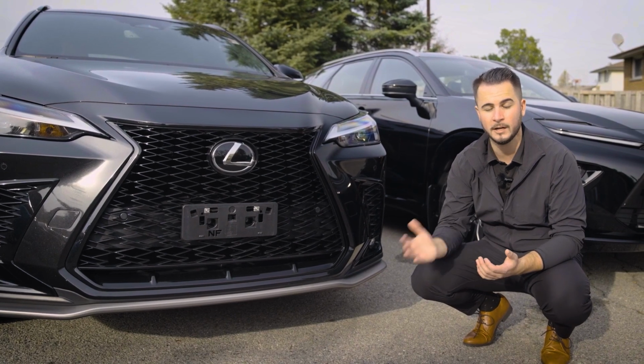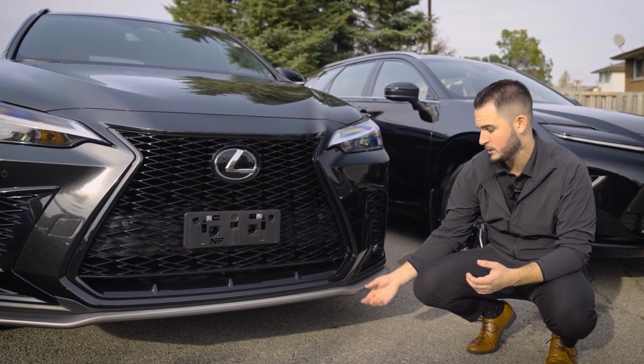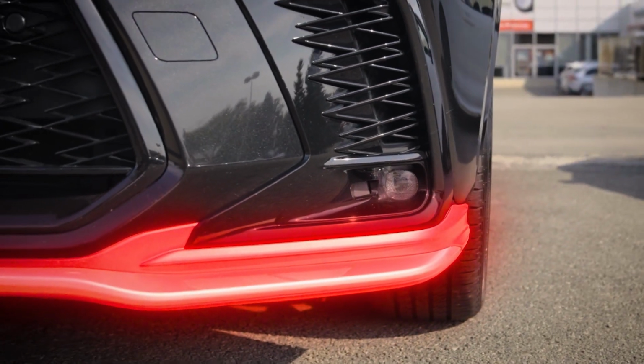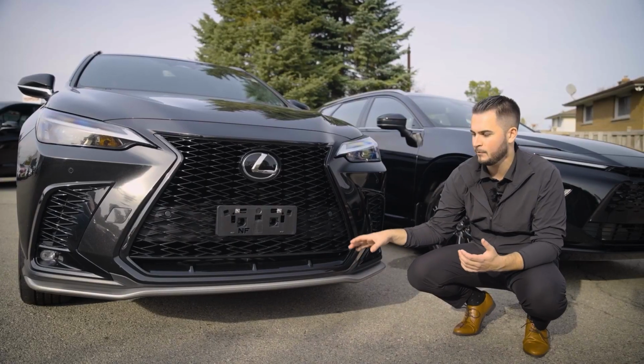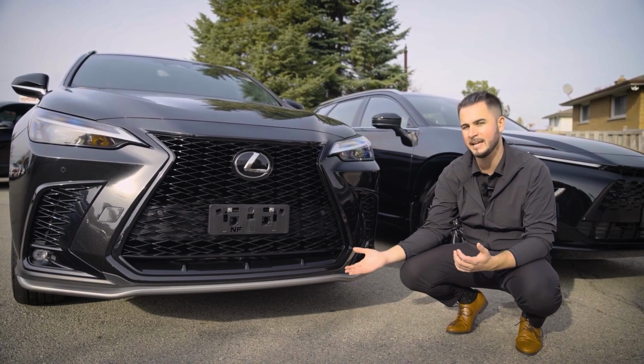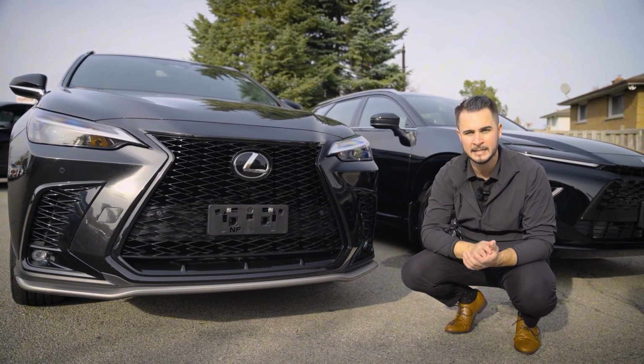A couple things I'm not going to be in favor of though on this vehicle, and I'm going to start down here, is this front little lip. Now, it's a plastic kind of a matte silver or glossy silver color, and I think that if this was black, it would have well rounded off this vehicle a little bit more. I think it's kind of an eyesore in my opinion. You guys can let me know down below in the comments.